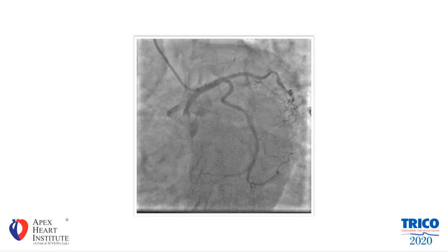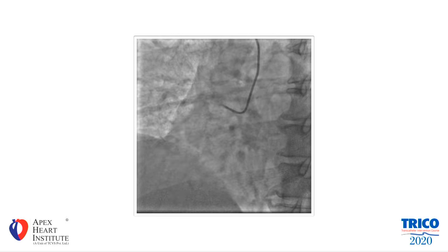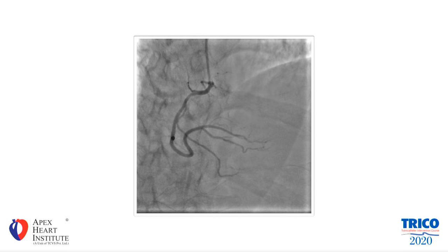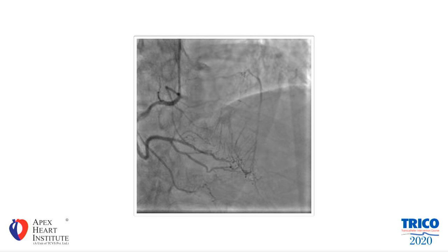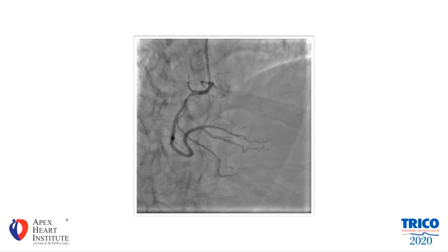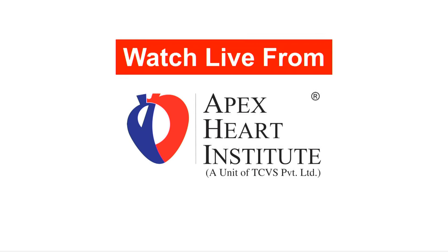Here we can see the totally occluded LAD from the ostium. Right coronary injection showing normal right coronary artery and LAD getting filled via grade 3 collaterals from the RCA. So plan is LAD PCI. So we go live now.